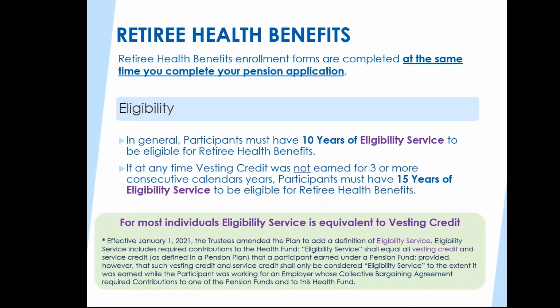So you can look at your personalized printout with the big A on the top right corner, and at the bottom of that, the totals show you how many years of vesting credit that you have. Okay, provided that your employers paid both pension and health and welfare, and you would know that because you should know whether or not you've had the carpenter's health benefits for however many years you've been a carpenter. You can use that vesting credit total for this presentation to look for eligibility and for the tiered premiums.